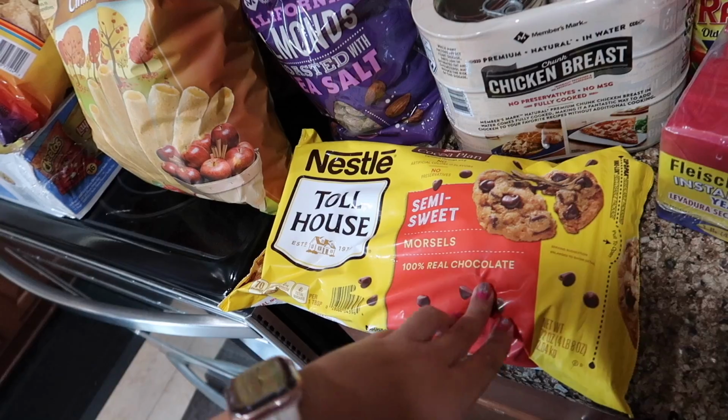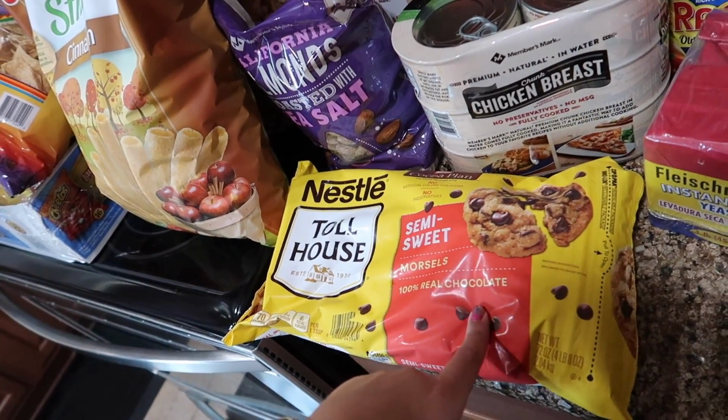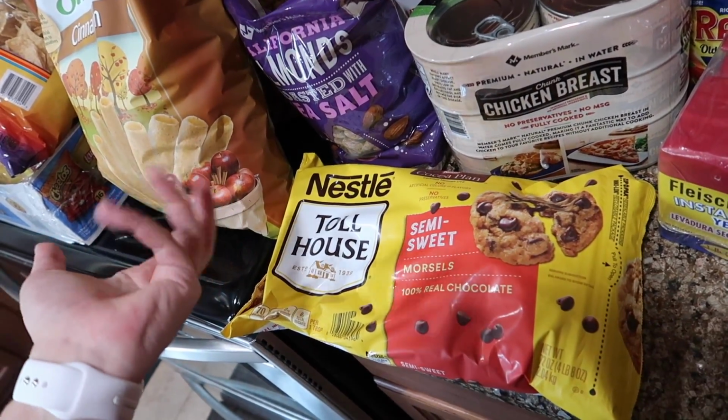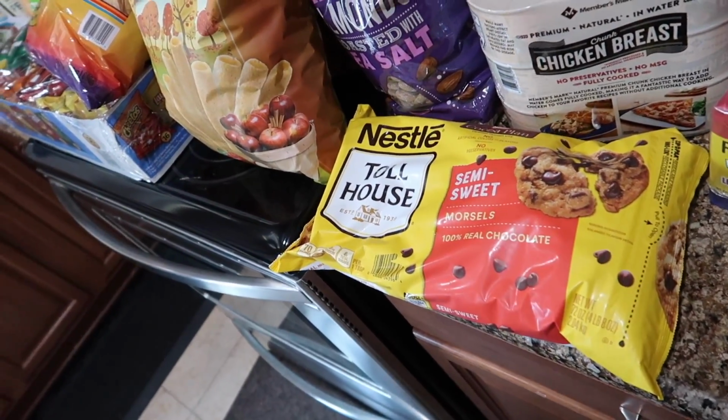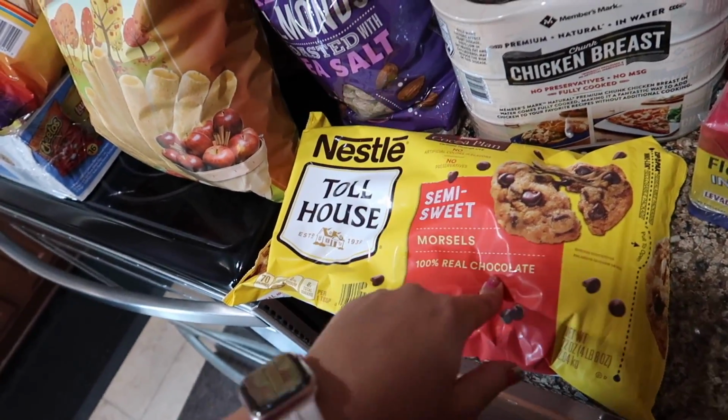Some semi-sweet morsels. This is by far way cheaper at Costco or Sam's. It was $10 for this big bag. I throw it in the freezer, and whenever the girls want chocolate chip pancakes or cookies or banana muffins with chocolate, I have some, and we were completely out. So I picked up that.